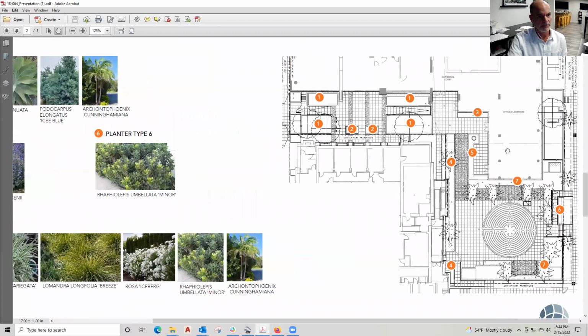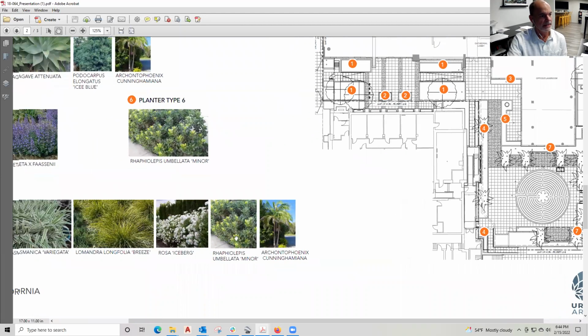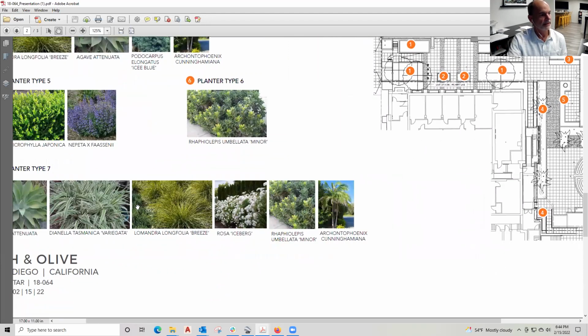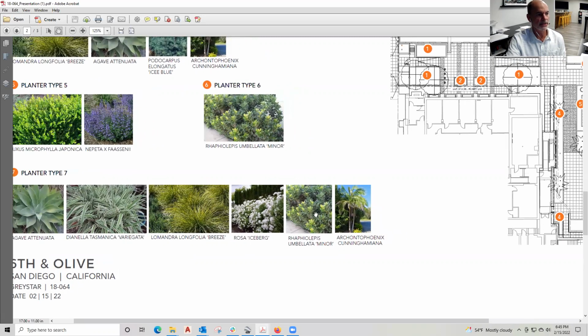Along the north and most of the perimeter, we're using a lot of the iceberg rose for color. We've got the Dianella, which is a kind of broad-leafed grassy type plant that has a nice variegated color. A Lomandra, which is a grass, the Raphiolepis umbellata minor. This picture doesn't show it in flower, but that also flowers in white.